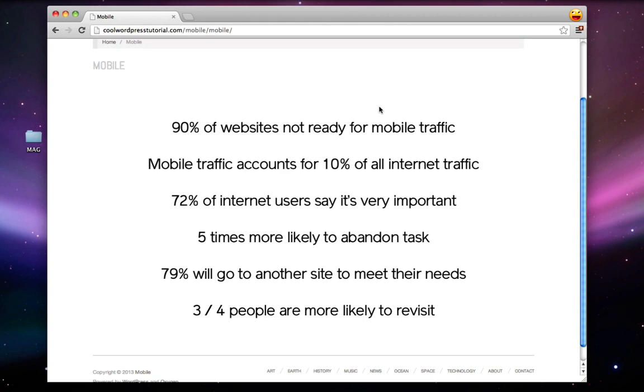It showed that people are 5 times more likely to abandon their task if the site that they go to is not mobile friendly, and nearly 80% will go to another site to meet their needs. It also showed that 3 out of 4 people are more likely to revisit your website if it is mobile friendly. So by having a mobile friendly site, you're going to be ahead of the curve and you're going to dramatically increase your revisits or your conversions for customers or clients or whatever it is that you're doing.